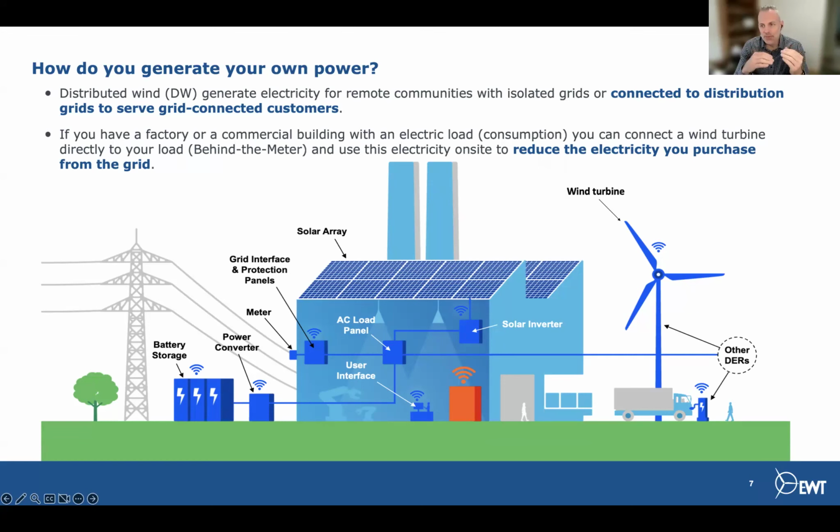And reducing, now, of course, the idea here is that in reducing and replacing what you buy from the utility, you'll be saving money in doing so, because the cost to produce electricity from the wind turbine is typically significantly lower than the price that you're paying to buy it from your utility. And exactly how much that is depends on the wind resource at your site and what you pay now as a comparison point.